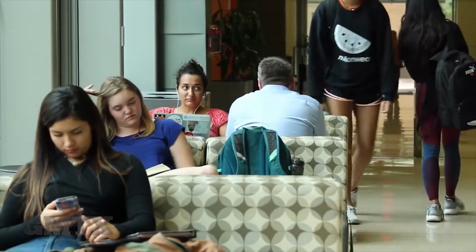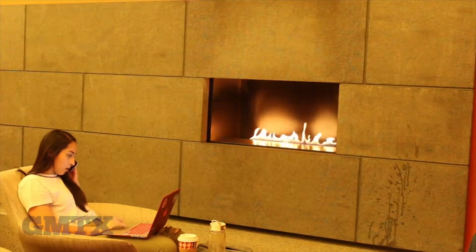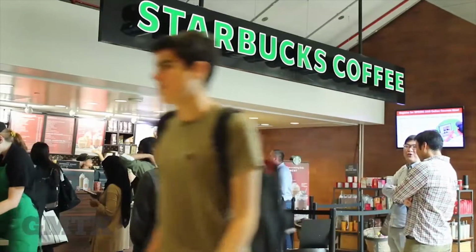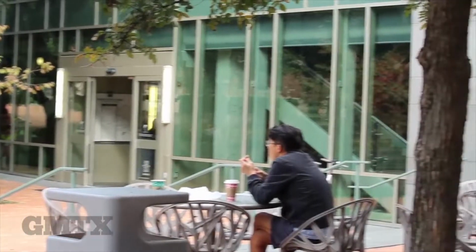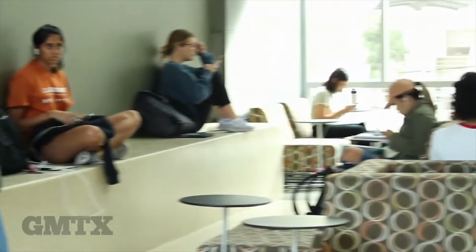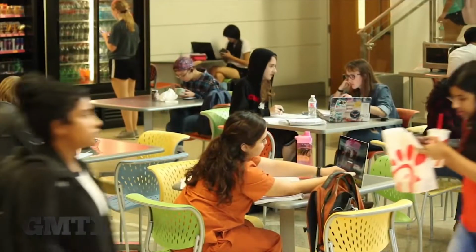Lastly, I went to the Student Activity Center. There is a fireplace room that makes it feel like you're studying at home. The other areas of the SAC are very dynamic, so if you don't like a lot of movement while you're studying, this might not be the spot for you. However, there is an outdoor patio that is the complete opposite of the inside. Someone can definitely find the environment they need in this one building. Paola Quiroz, Good Morning Texas.